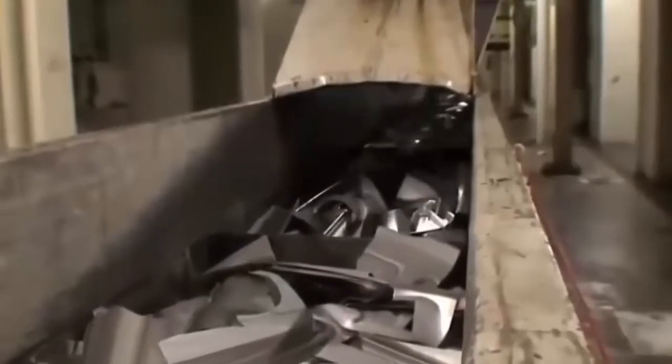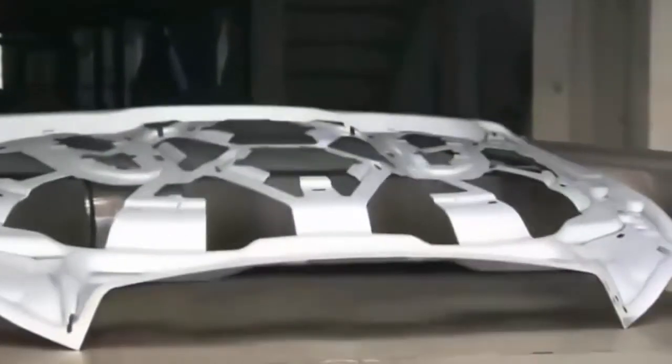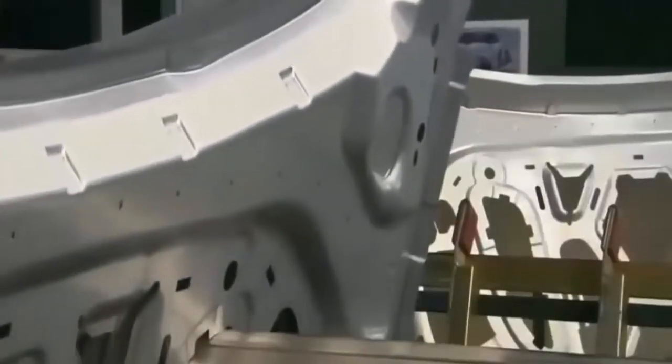Green is taken seriously. At the end of its life, an XJ is 85% recyclable. One last run through a finishing press. And the panel emerges, flawless. At least it appears that way. But on the XJ, nothing is left to chance.